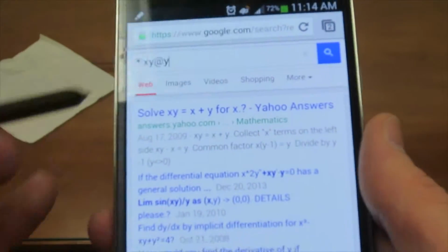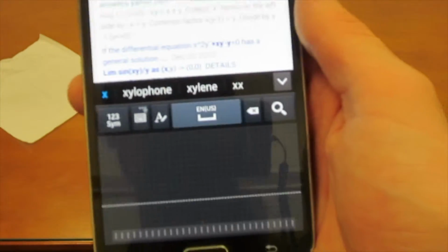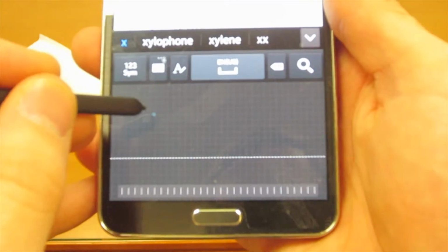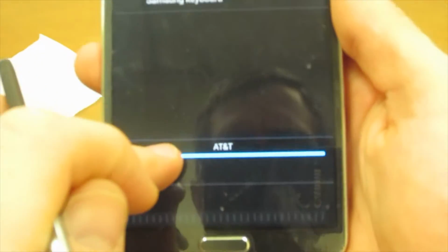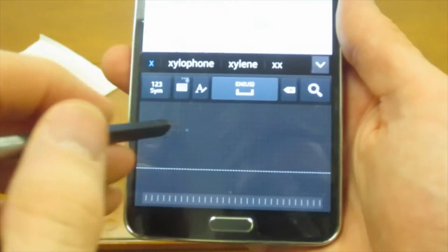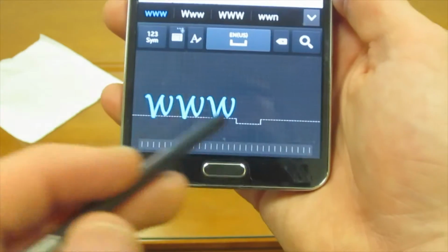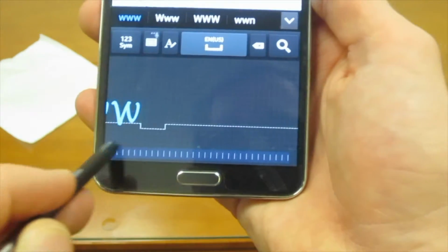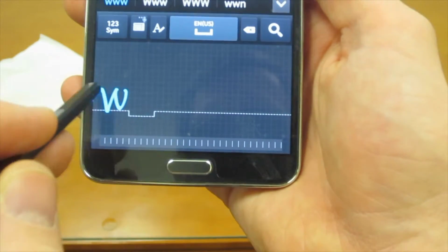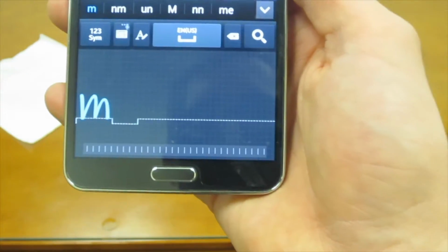You can also go into a typable bar and have it write on this Samsung input method. It's a Samsung keyboard, so it's pretty good with recognizing that. This little dotted area gives you extra space if you drag your cursor along. It always keeps that last letter. It's kind of annoying. That's what I've noticed.